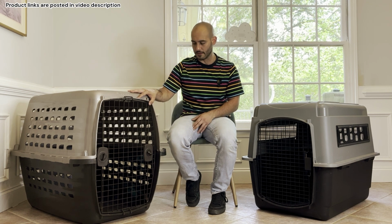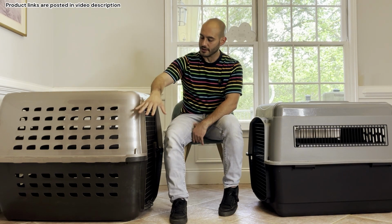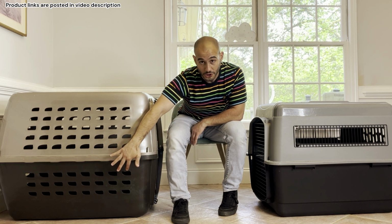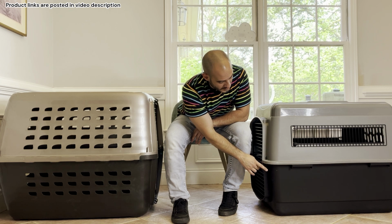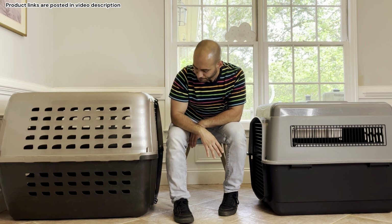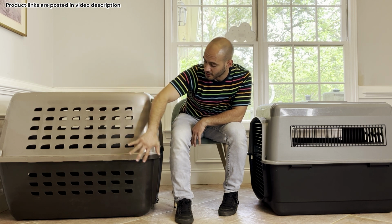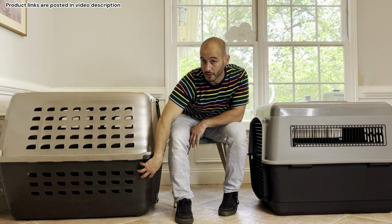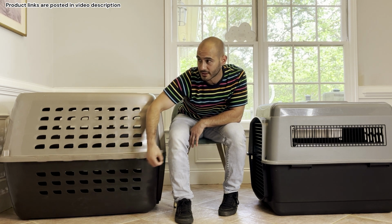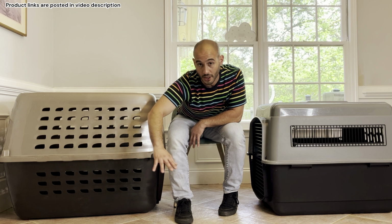Now, on that same note, okay, we're going to show you this here. The bottom of the Compass crate, you can see has got all this ventilation here, where the bottom of the Sky Kennel is just all one continuous piece of plastic. Okay, so if a dog has an accident in this crate, the bulk of the mess always ends up on the bottom piece of the crate. So all of these vent holes, at least in my experience, led to the accident coming outside of the crate. And now we would have to clean up outside of the crate.